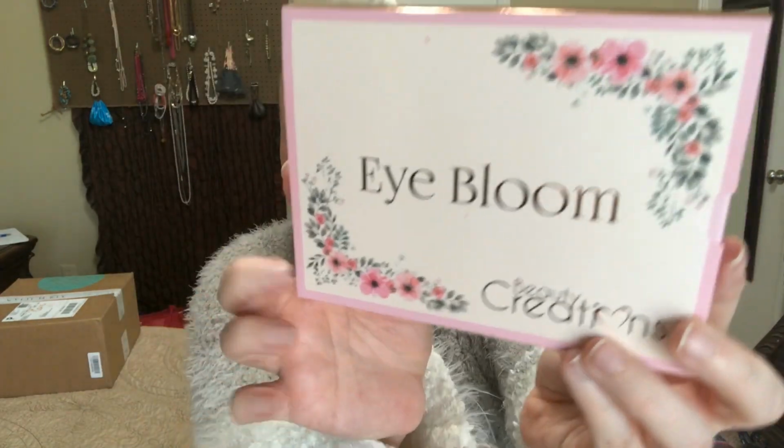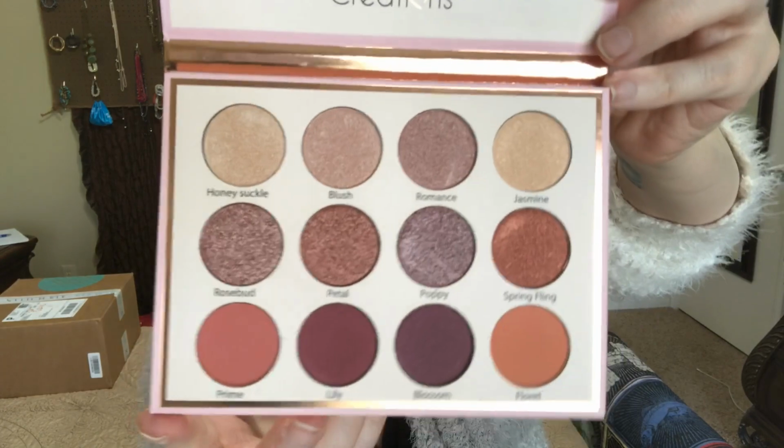Maybe. And the next thing I am seeing here is a Beauty Creations Floral Bloom Eye Bloom palette for $14.99, and that's what that looks like. Let's look at this and see what we've got going. Ooh, that's pretty. The plastic just fell out into my lap. And that's what that looks like. Now it is a pretty neutral palette, but I do like these glitters. Let's swatch a couple of these.